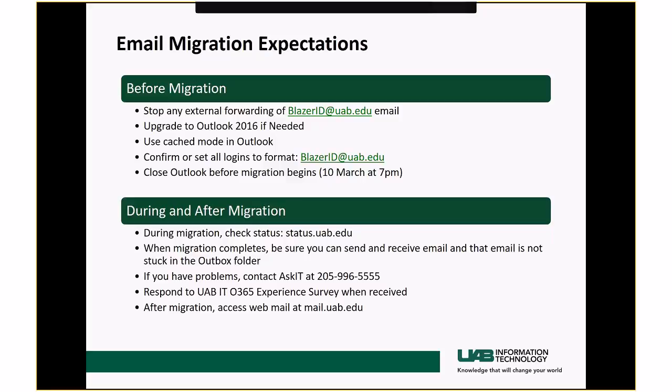We should also note that once you go into cache mode, if you weren't previously in cache mode, that's going to build a local copy. So you will see what looks like a little bit of a performance hit initially while it's building what we call an OST file, which is a local copy of your mailbox. But once that file is built, you won't see anything that appears to be a delay.